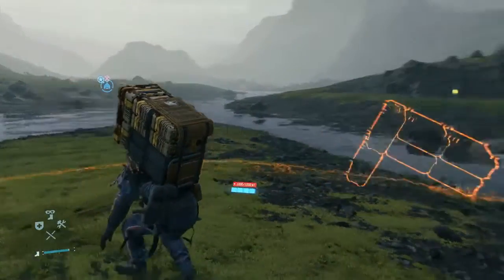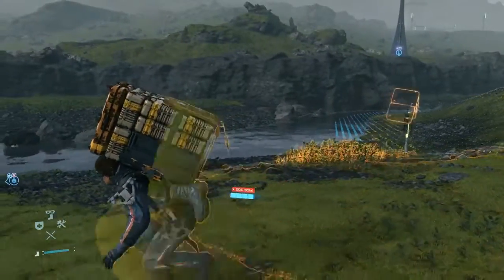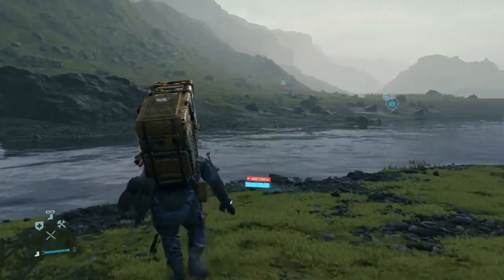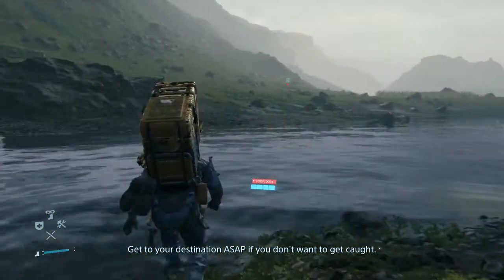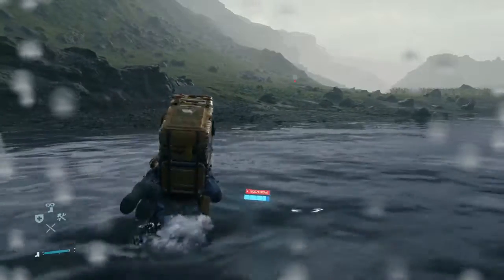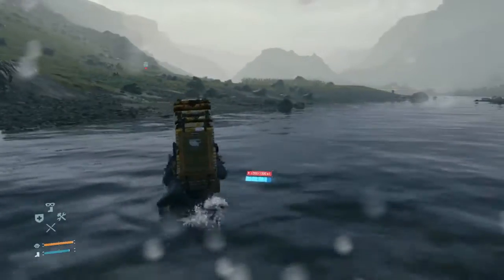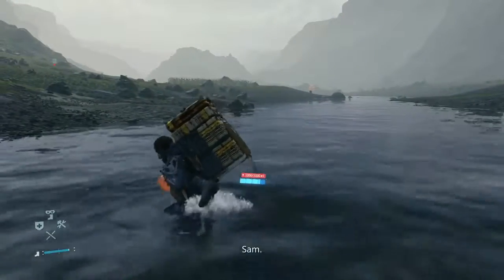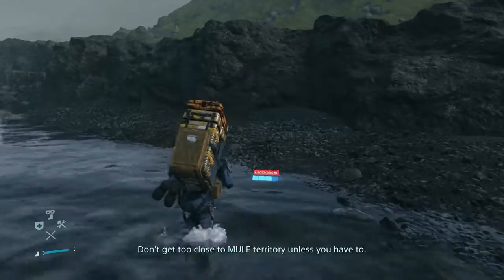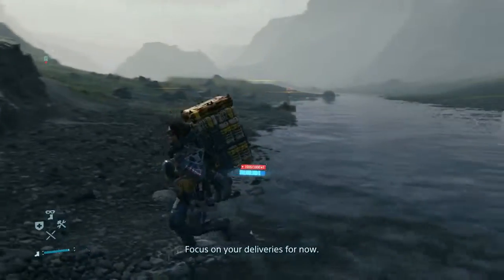Heads up, Sam. Your cargo's been pinged. Move. Now, before someone has eyes on you. Get to your destination ASAP if you don't want to get caught. Sam, don't get too close to mule territory unless you have to. Focus on your deliveries for now.